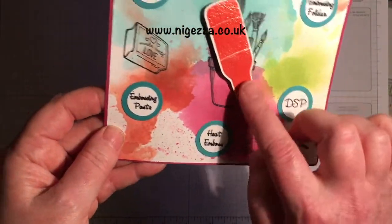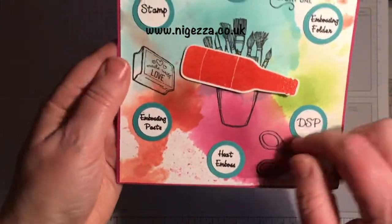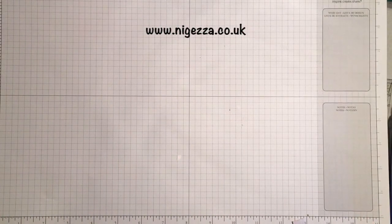So always a bit of, decide what you're going to do. Oh, how cool. Spin the bottle. Oh, I'm going to use DSP. Oh, I'm going to heat emboss. Got a stamp. Oh, I like that. So, spin the bottle, choose your background. Brilliant. And that is from ohthatscrafty.wixsite.com. So, oh, that's crafty. Don't have a first name, but yeah.